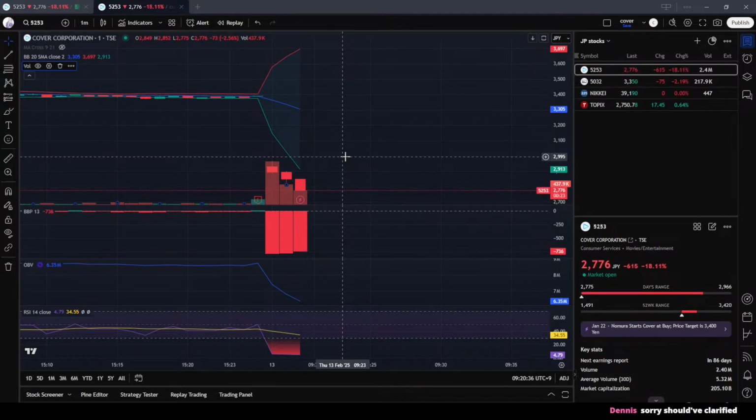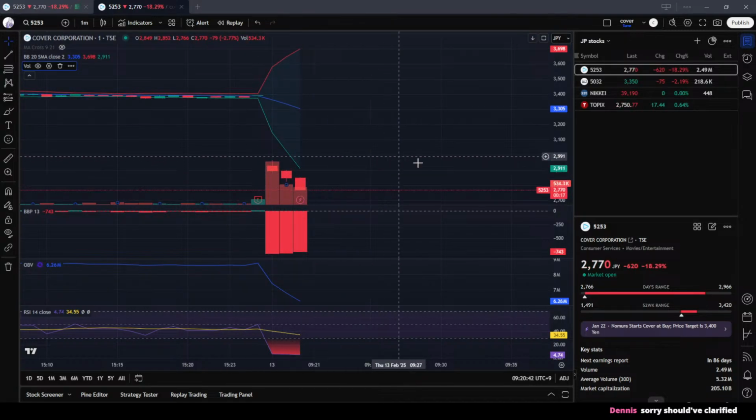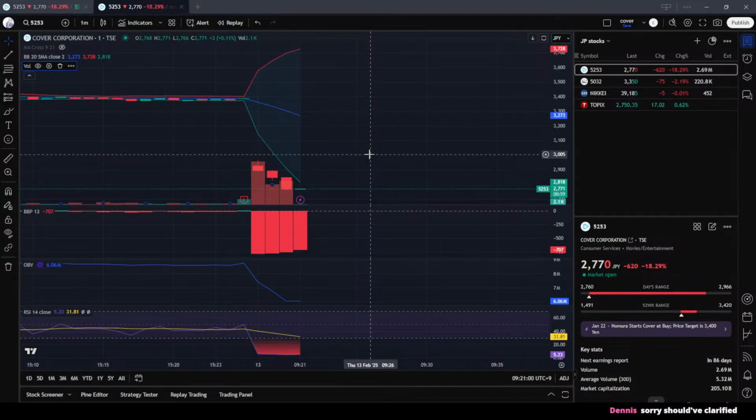So there is going to be, like I said, a lot of volatility here. I felt that they were either going to gap up immediately or that they were going to gap down. Now, it's not necessarily a bad thing that they're gapping down right now, or that they're trading this much lower, because the forecasted price for Cover Corporation is still well within the range that they're at, and there is going to be a lot of pressure pushing their price back up here.